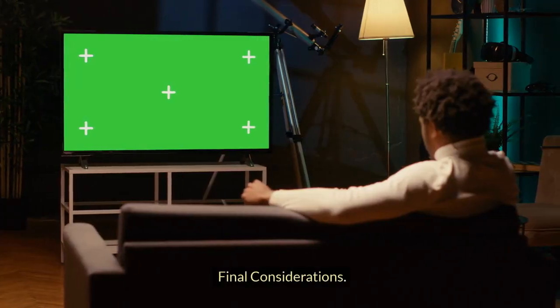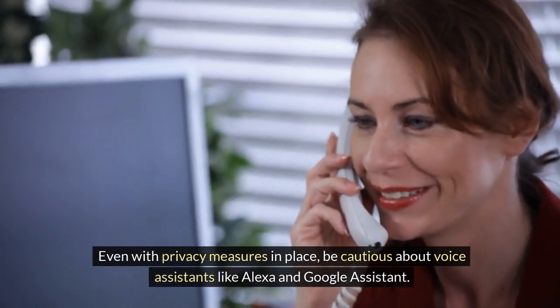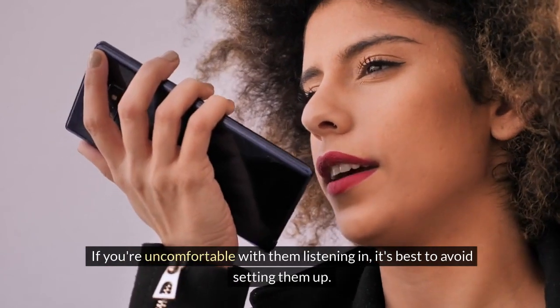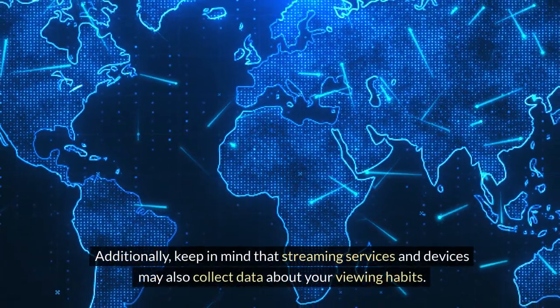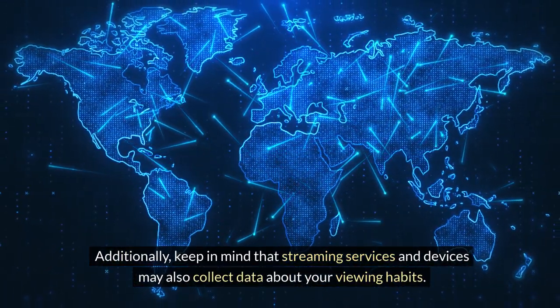Final considerations. Even with privacy measures in place, be cautious about voice assistants like Alexa and Google Assistant. If you're uncomfortable with them listening in, it's best to avoid setting them up. Additionally, keep in mind that streaming services and devices may also collect data about your viewing habits.